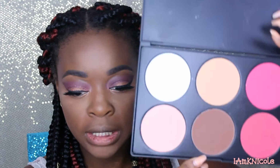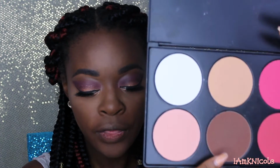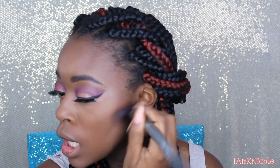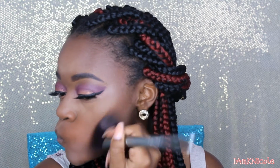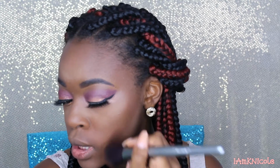Now for my contour, I'm using the BH Cosmetics Contour and Blush Palette, and I'm going to set that with this chocolate shade right here. And this is an angled contour brush from Beige Cosmetics. Kind of just want to blend out that harsh line. You can do this before you wipe away the powder if you want to.